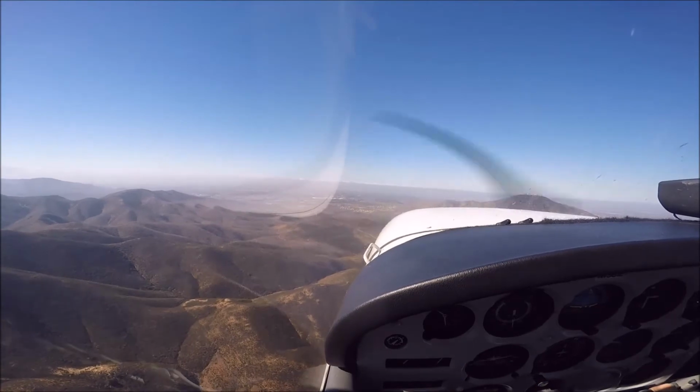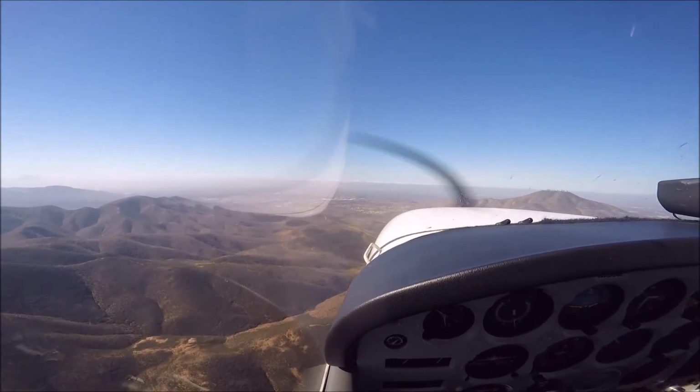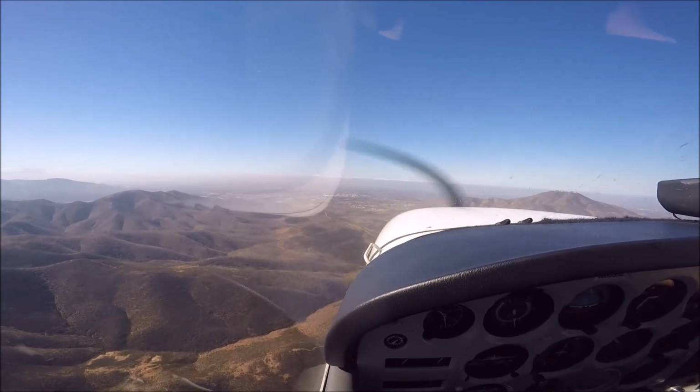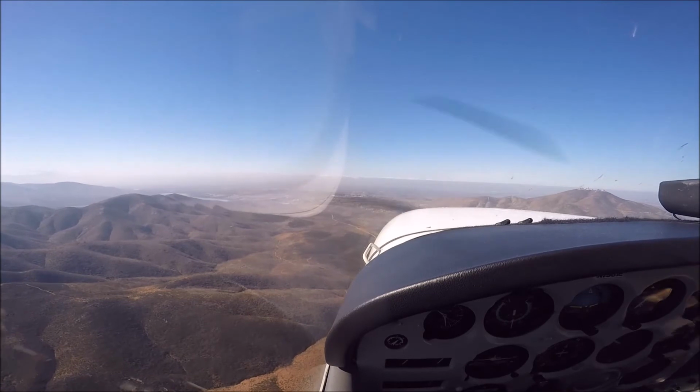San Diego East traffic, white Cessna 601, over Bonzo Golf Course. Okay, so 3,800 feet, heading southbound, San Diego East.